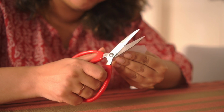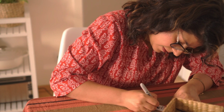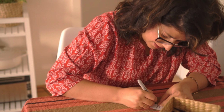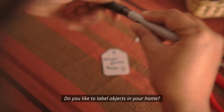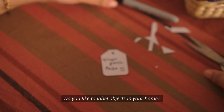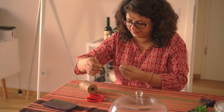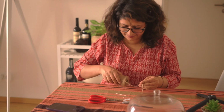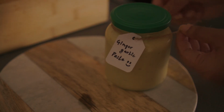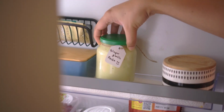I'm whipping up a teeny tiny batch of this flavor explosion, and it should keep me going for a good few weeks. My ginger garlic paste was finished right as I was thinking of unrelated topics. I like to add a cute label and a little twine decoration on it.